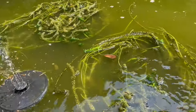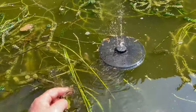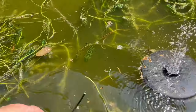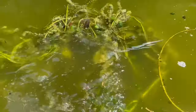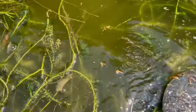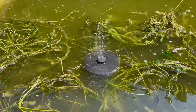Okay, now, hopefully, this will begin working its magic. Its roots will go down, and it will sort itself out. Come on, sink down and sort yourselves out. There's enough nutrients in this water that they should be fine.